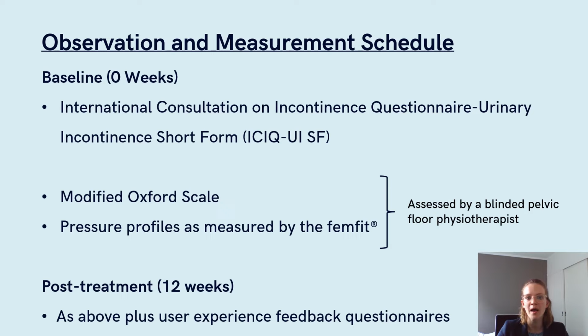For both groups, a pelvic floor physiotherapist completed assessments at baseline and after the 12-week study treatment. She was blinded to the participant group allocation. A modified Oxford scale assessment was completed.